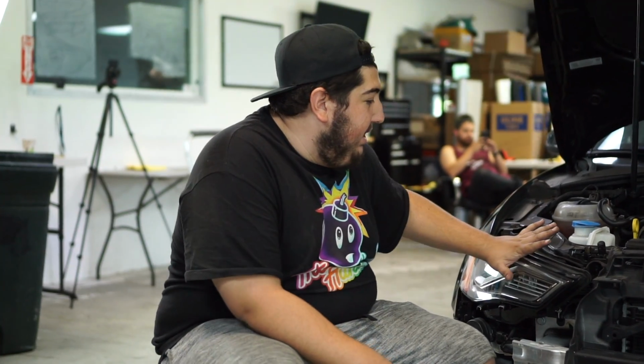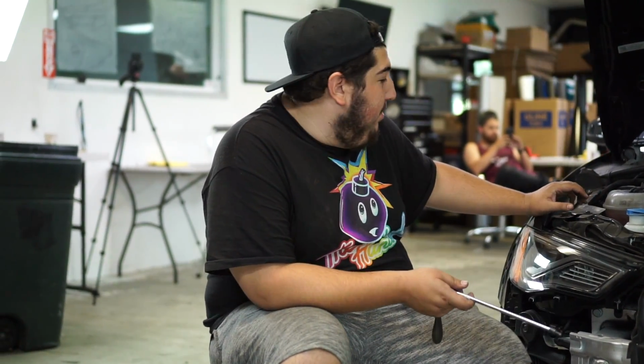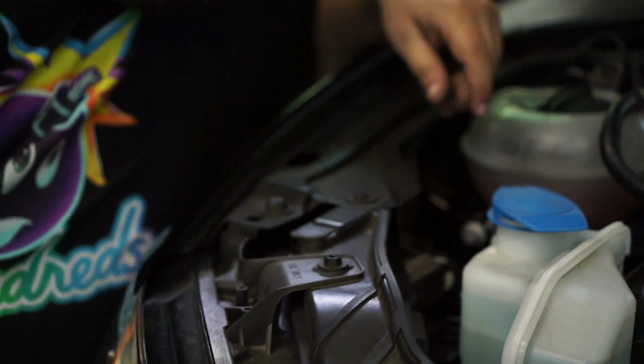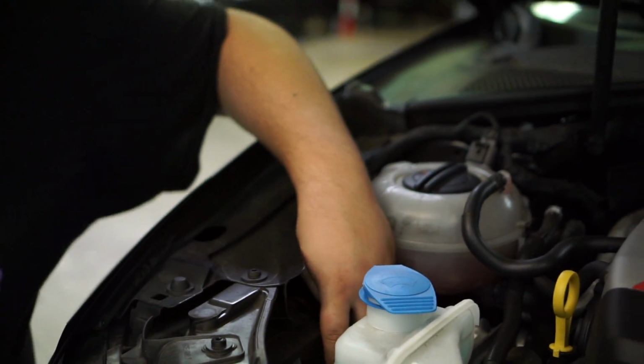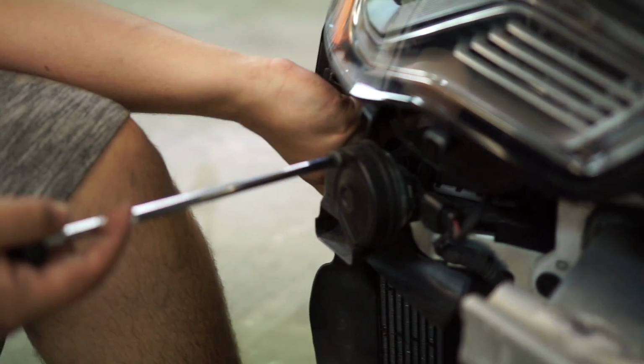So now pulling the headlights on the S3, they're pretty easy. It's basically 4 bolts. We got 1 bolt down here, right behind the front of the light. Got a bolt up top here. We have 1 tucked down right here. And then the last one is gonna be in here, facing towards us.